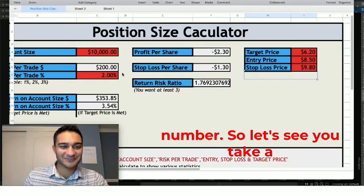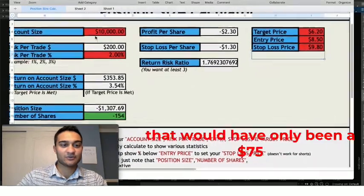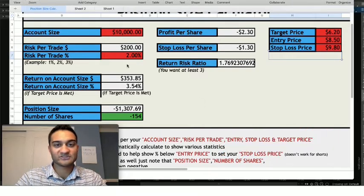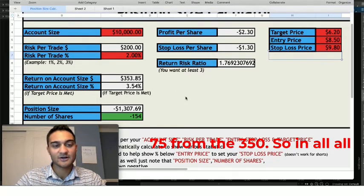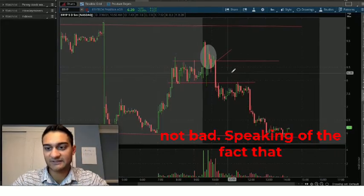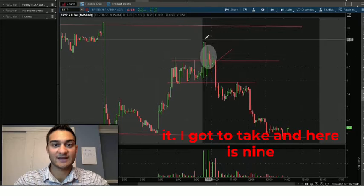So let's see. You take a 150 share position, which in my case would have only been on a $10,000 account size. In theory, that would have only been a $75 commission, and with the $200 risk per trade, you would have been risking $275 to in turn make $275, because you have to subtract the $75 from the $350. So in all, it was a 1-to-1 risk to return. So not bad. Speaking of the fact that it happened, a win would have been better than a loss, but at the end of the day, it's a trade that I gotta take.